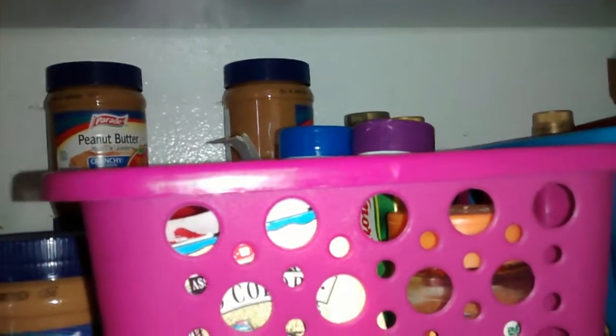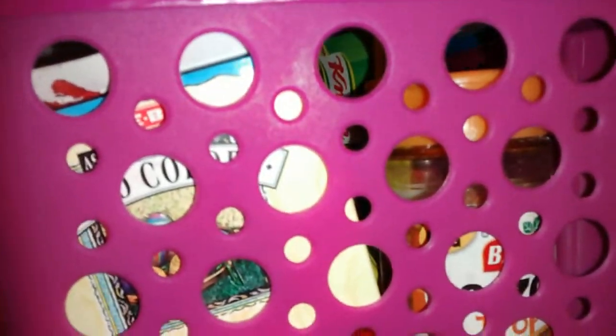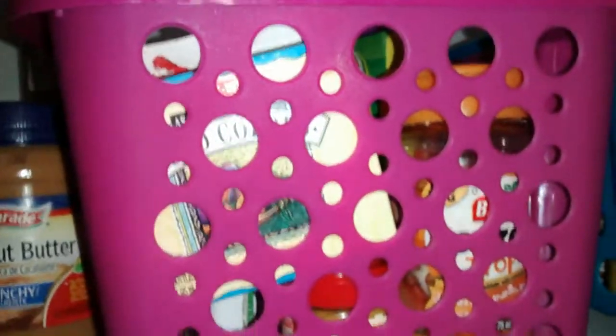So like I said, everything is not in a container, but the way I organize it, it works well. We can quickly pull out stuff without making stuff fall, because this basket, or it wasn't even a basket. I had all the spices up here so the kids can reach them, but then I was reaching way back there, and I'm not even tall enough to reach back there, so I have to get a stool just to get stuff, and that was aggravating. So this way I can just pull it out with no problem.